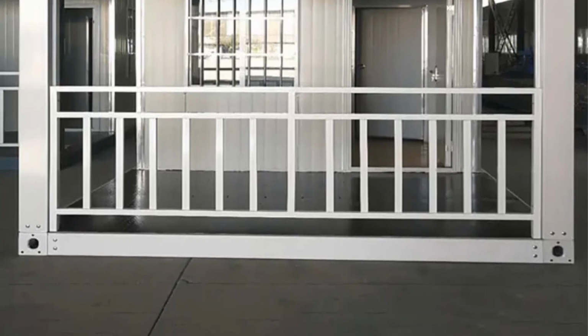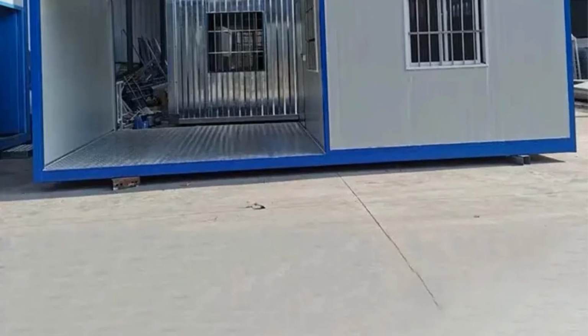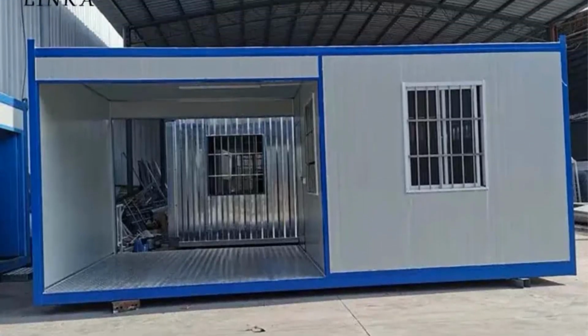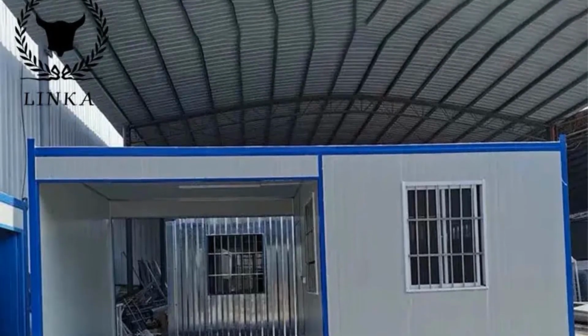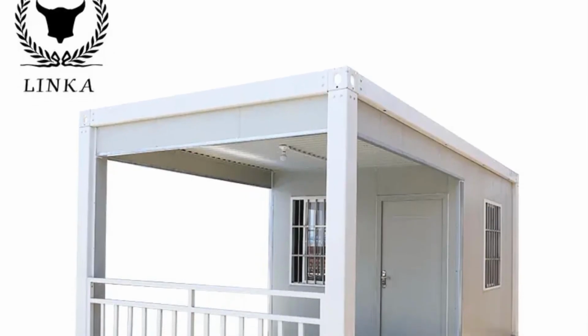Being ready-made further streamlines the construction process, as the components arrive at the site ready to be assembled. This turnkey approach can significantly cut down on construction time and associated costs. Portable and modular features make these homes adaptable to various locations and settings, providing the flexibility to relocate if needed.